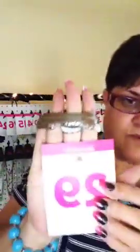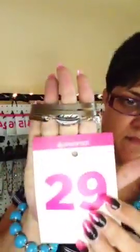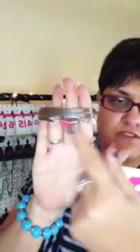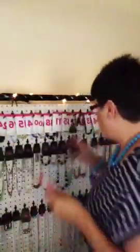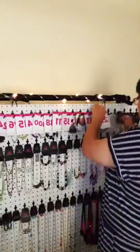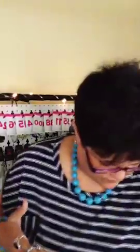I have two or three of these. This is gorgeous. It's going to be number 29. It has that feather on the front. It has a lobster claw clasp. You can use this as a bracelet, or you can unhook it and use it as a necklace where the leaf would dangle right here in the front. So if you want one of those, they're number 29.